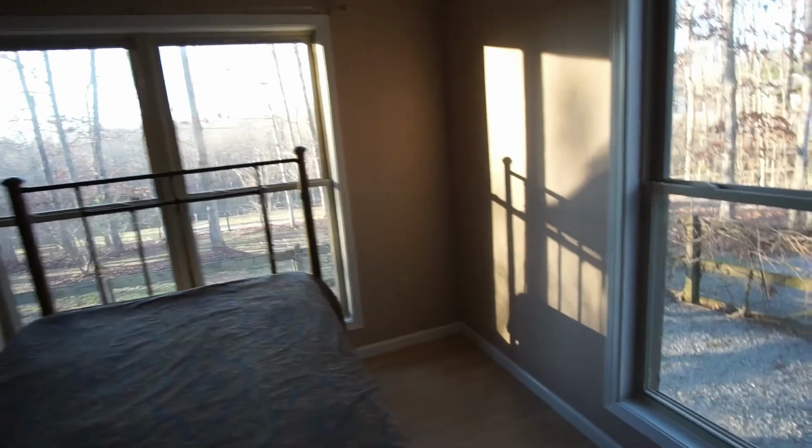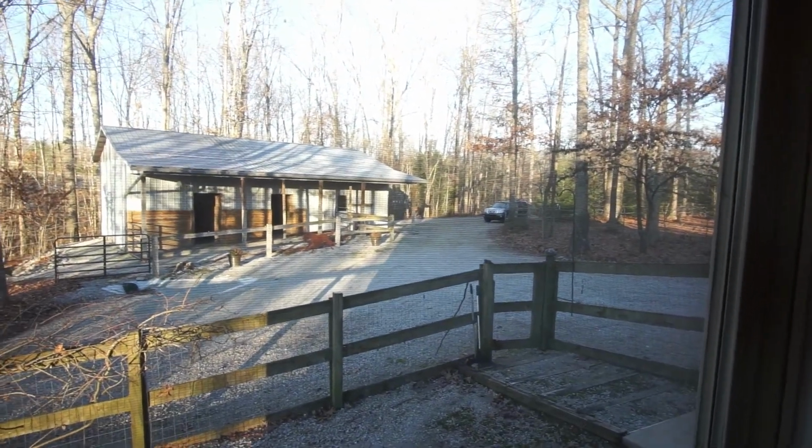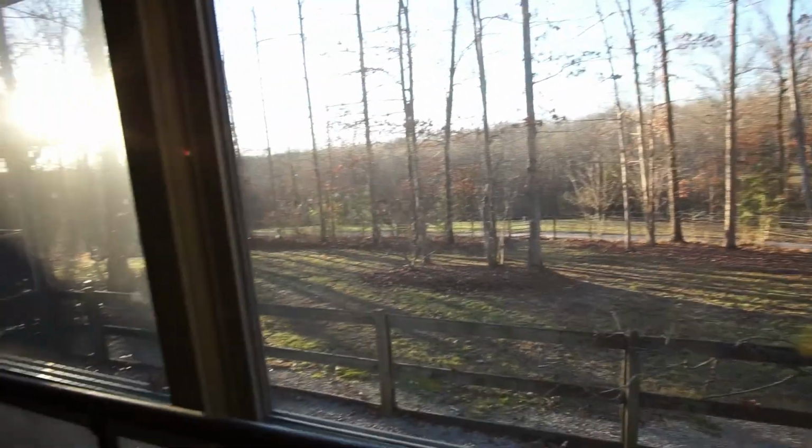Now from this first bedroom, you can look outside and check out the stalls. You can even see who's outside here, which that's my vehicle over there. And on this back side, you can actually see the smaller paddock and the backyard as well. And this first bedroom here is roughly 11 foot by 12, in which you got a nice little closet area, some nice folding doors.